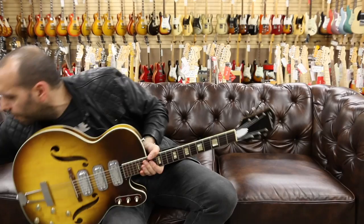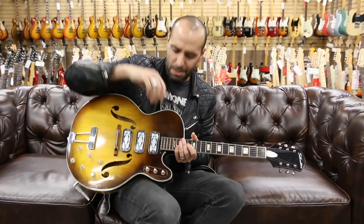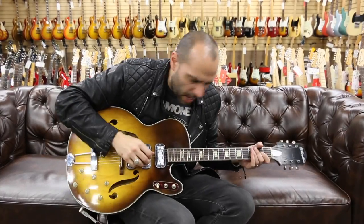Lastly, that bridge pickup wide freaking open all by itself. Turn the amp up to 6. Let's get it moving. Bridge pickup wide freaking open, here we go.